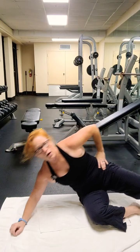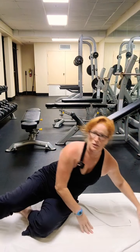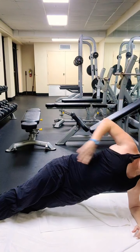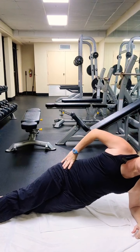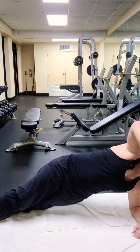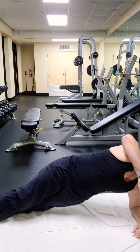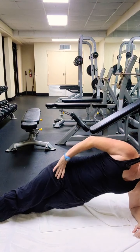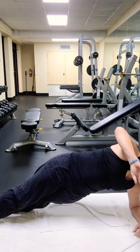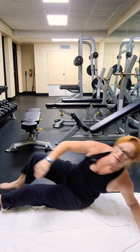And then done. We gotta get back up top. Got one more single leg hip hinge to do. Side plank. And lift those hips. And done. Let's come all the way back up.